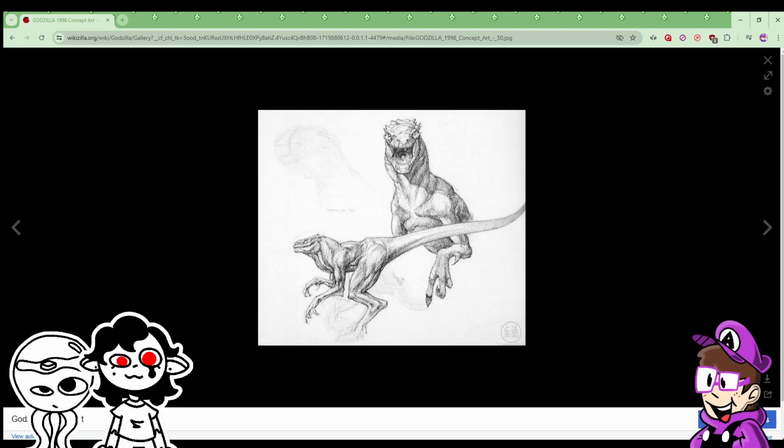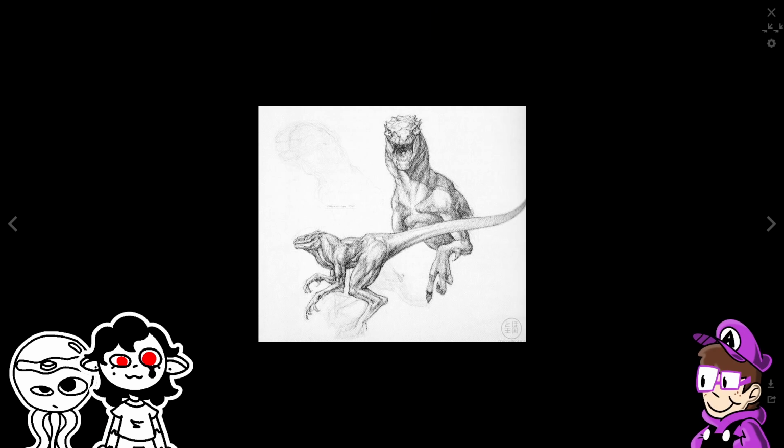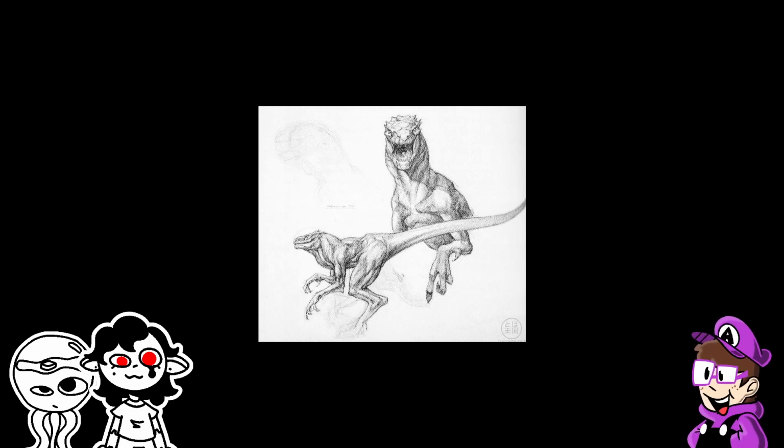Ew. I hate that. I really do hate that. Oh my god, what is that? I don't know how they ever thought... I mean, this isn't the one-to-one for the design, but I don't know how they even thought this was a good building off point. What the hell? Yeah, this is bad. Built like a ferret. The other one was kind of built like a ferret. Yeah, this one, I don't know.